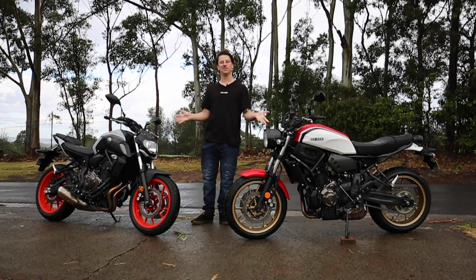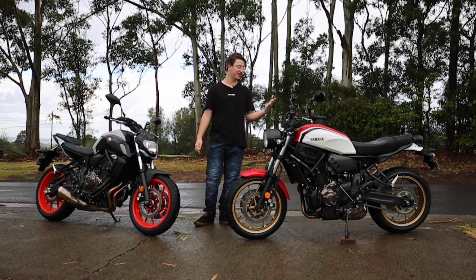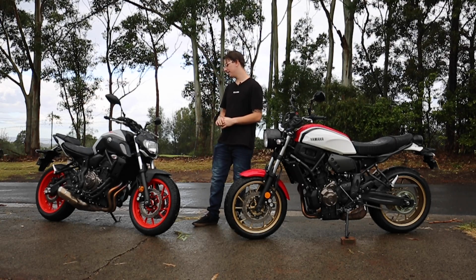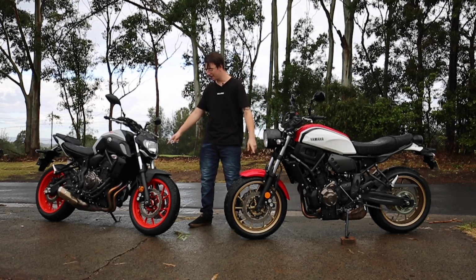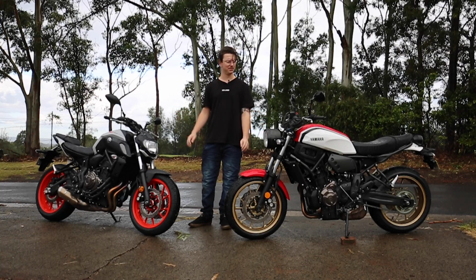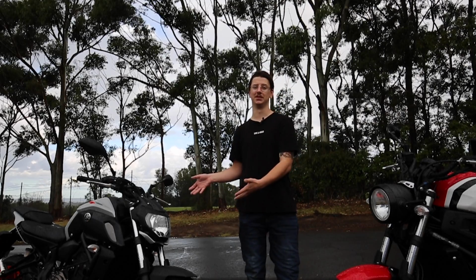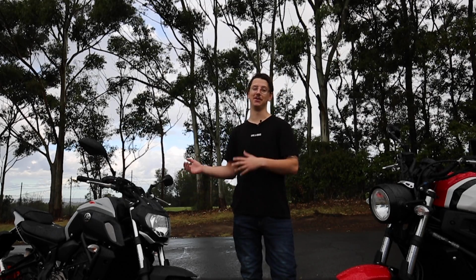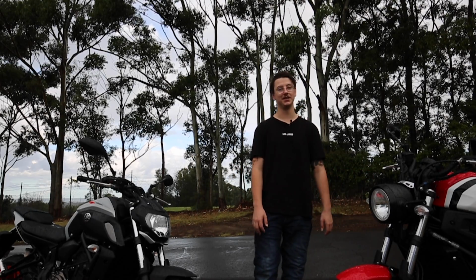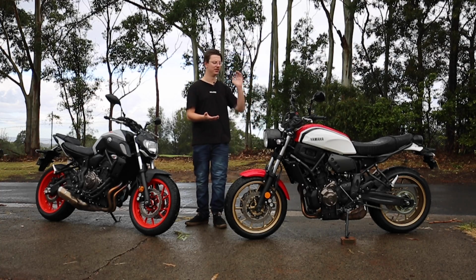Well, the thing is that these two bikes are identical. You've got the same motor, you've got the same suspension, you've got the same brakes, and of course, you've got the same Yamaha reliability. Even going as far as having the same radiator in the same position. But what tears these bikes apart completely is that these two look completely opposite. You've got the MT-07, which has been designed by Stevie Wonder, and then you've got the XSR, which has obviously been designed by Leonardo da Vinci reincarnated. This bike alone looks like it's worth an extra $1,000 compared to this one.